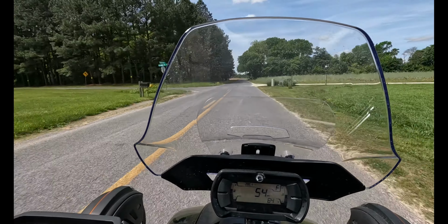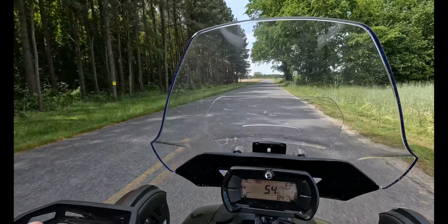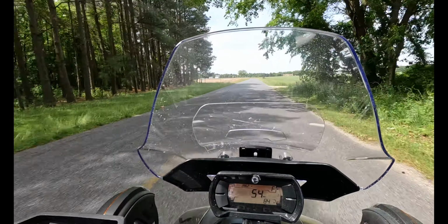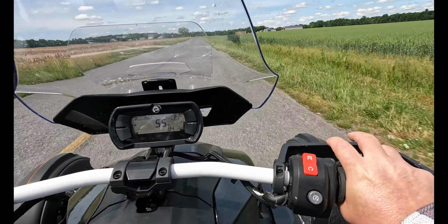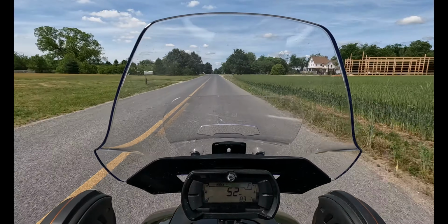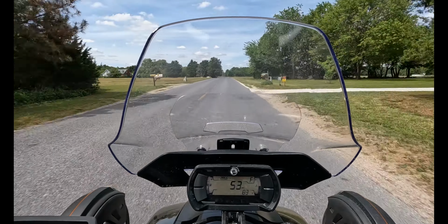It sort of pronounces it, since you don't have a car seat to bolster you in. I'll tell you, one of the biggest differences that I find between riding a regular two-wheel motorcycle and the Ryker three-wheel is the braking and not having a handbrake. I have to force myself to remember there's no front brake there. I have to use my foot.